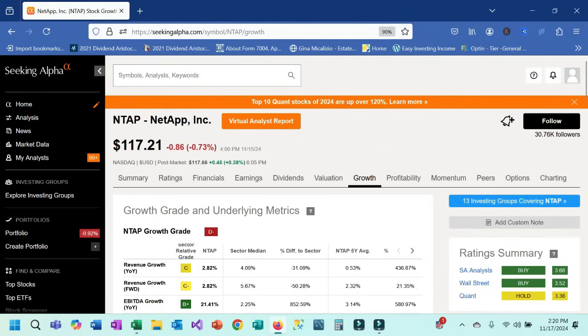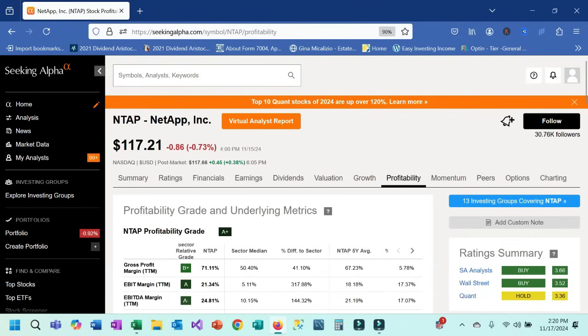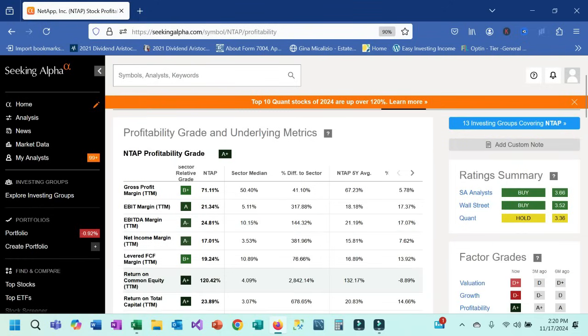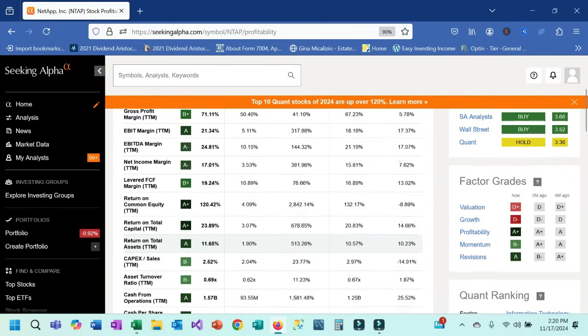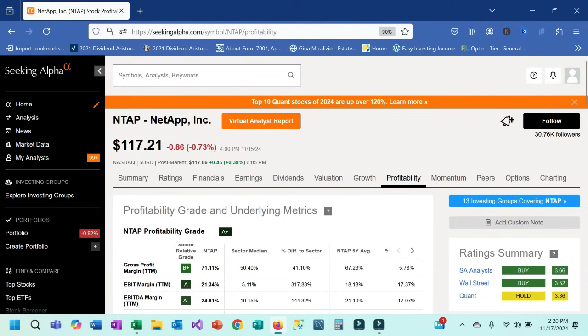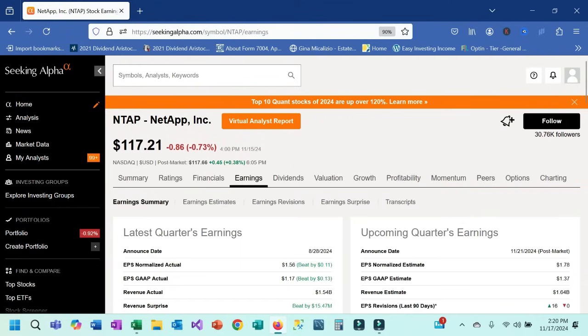They're a fairly bigger company. Profitability, almost like the last company we looked at, they have return on common equity of 120%. I think one of the companies that's, Apple is one of the best, and I think theirs is around 150. So very good return on common equity. Return on assets, 11.65%. Let's just look at earnings.